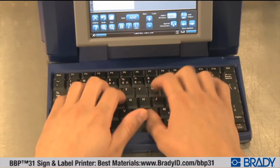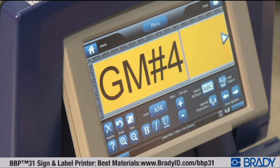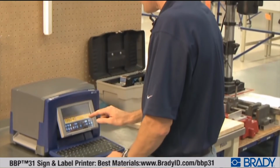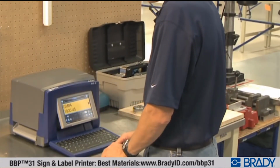Simple, powerful, with the best materials. That's the BradyPrinter sign and label printer. Label it once, label it right. The way label making should be.